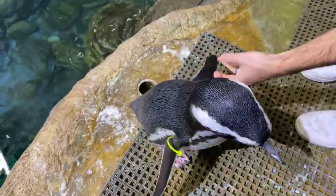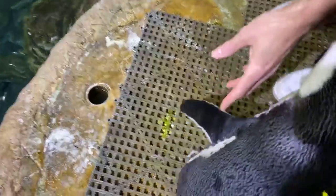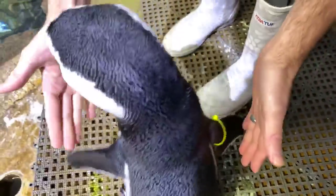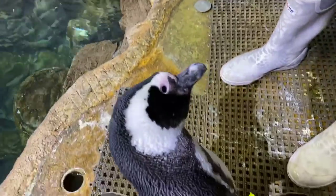So again, those fused bones in their flippers and their wings keep them from being able to fold them all the way up against their body, but it does give them a nice stable platform. So they're very, very efficient in the water.